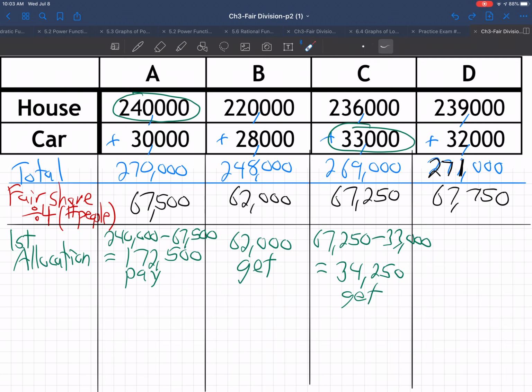Finally, D. D, we gave him nothing. We didn't give him the car or the house, so we're just going to straight give him cash, his fair share amount, $67,750. Just like B, he's just getting straight cash because he did not get any items. He gets $67,750. Okay.